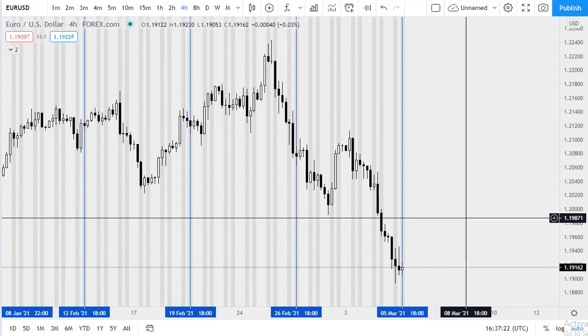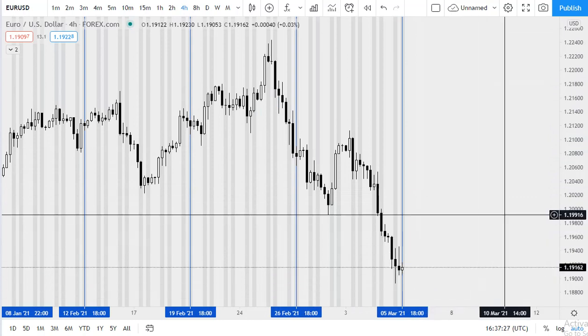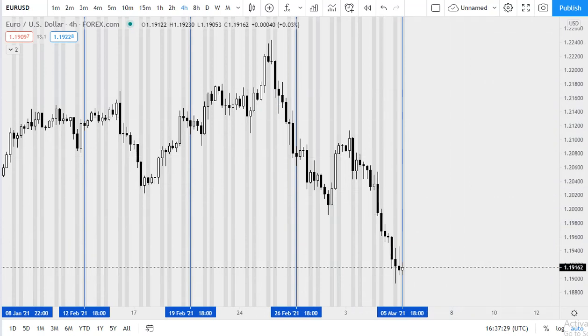If it takes the highs first, then we know that we're going to short. If it takes the lows first, then we know we're going to long. Moving on to USD CAD.